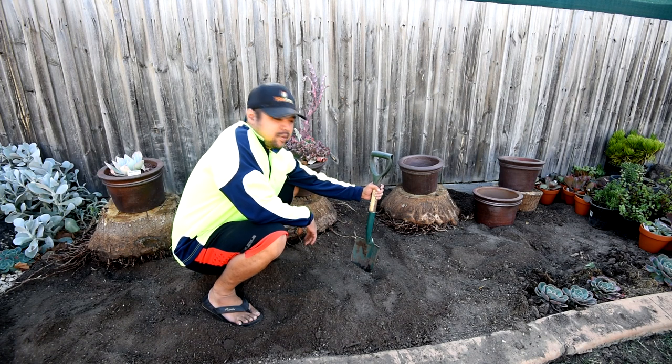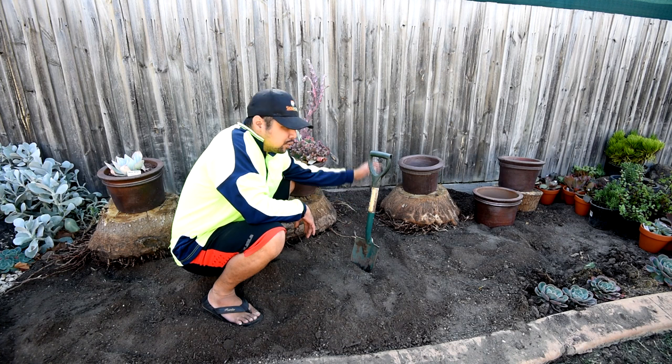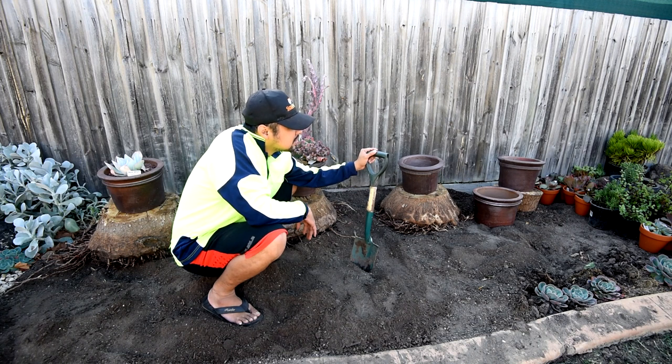Their temporary arrangement until I can decide what I want to do with the edge over there, because ideally I would want all five pots to have their own pedestals, but unfortunately I only have four stumps, so we'll see what I can do with that.